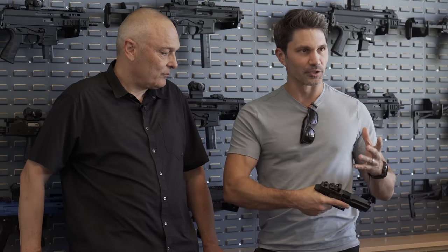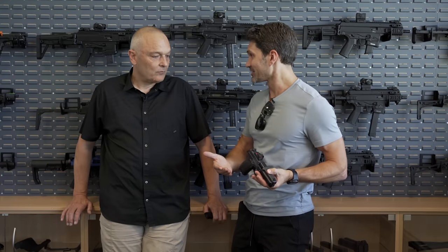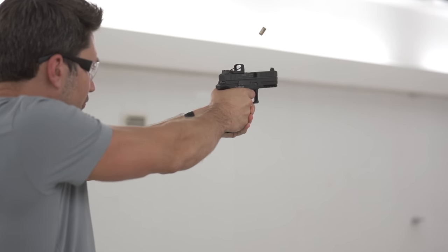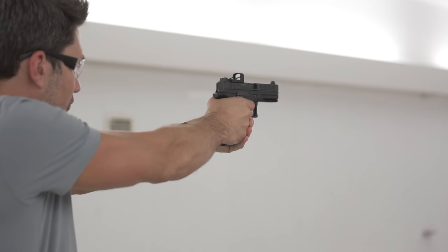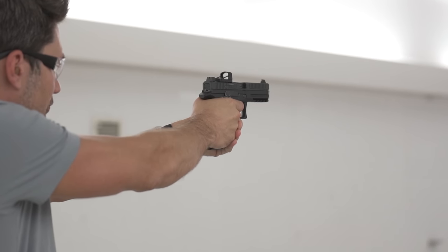I'm certain that B&T, as you said, has torture tested the hell out of this thing. Yeah. This is going to be a durable pistol. It's got an excellent striker-fired system, an extraordinary trigger. It's going to be tough as nails, optics ready. You're going to have, of course, threaded barrels. Yep. Suppressor height sights right out of the box. I'm sure it's not going to be cheap.